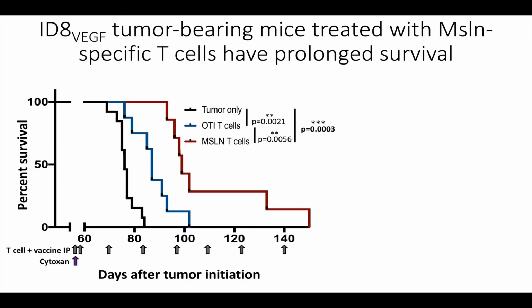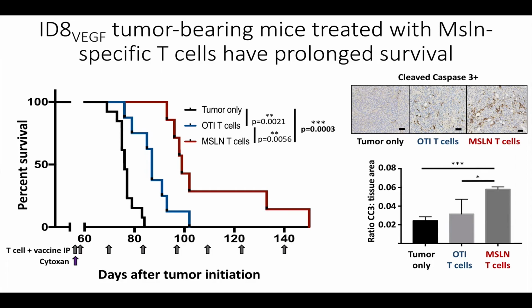And what we found, importantly, was yes, indeed, when we do transfer T cells specific for the tumor, we can prolong survival significantly, more than when we give T cells that are irrelevant, and more than when we have tumor-only controls. And we do believe that this is actually due to tumor cell death, because when we look at cleaved caspase-3 staining within these tumors, the tumors that were treated with mesothelin-specific T cells have a significant upregulation of cleaved caspase-3. So we found this very encouraging.